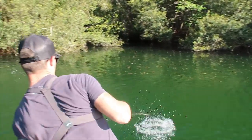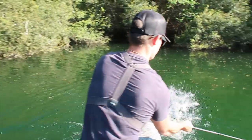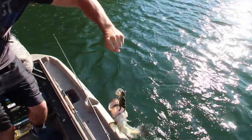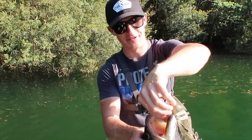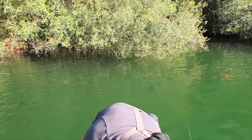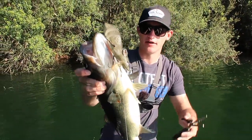Another chunk, bro. That's a good fish right there. Oh my gosh, look at that. Dude, look at that bass on the red. Oh my god. There it is. We finally found some fish stacked up. We've had a struggle with this rat, let me tell you guys. Now we're finally getting on some good quality fish, and they're smoking that giant right there.